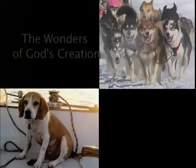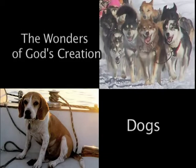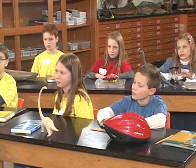Now, the other animal that we want to think about for a little while is a pet dog. Some of you have dogs as part of your family, and they're interesting pets. Kaylee, what's the name of your dog? Liberty. Liberty, a good name for a dog. There's design in dogs. There's things we can learn from them.